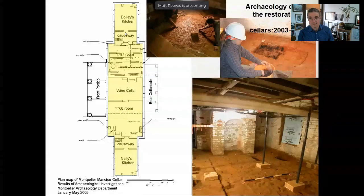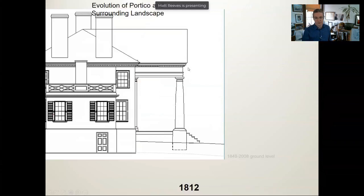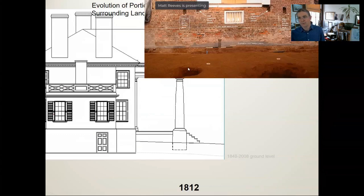For the portico to begin with, one of the things we figured out is that the grade during the Madison era was about 3 feet higher than it was during the late 19th and early 20th century. This line right here that says 1808 through 2008 ground level was the grade around the main house when we started our work on the restoration.